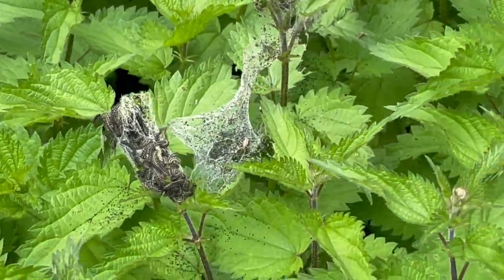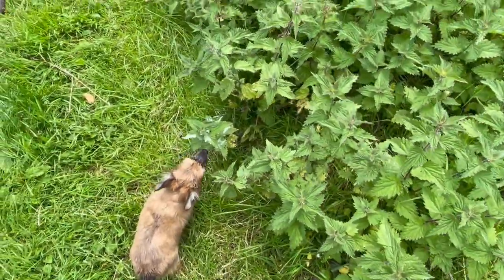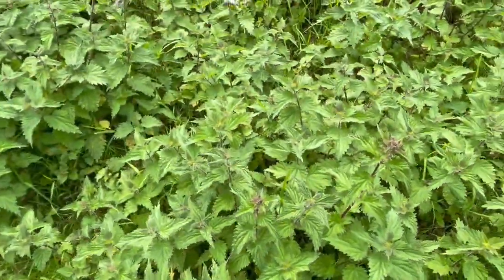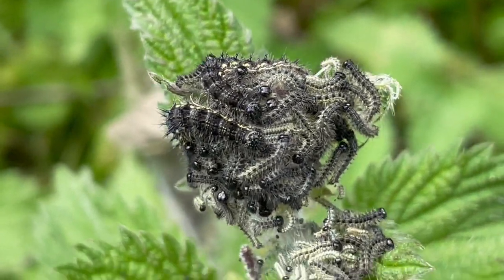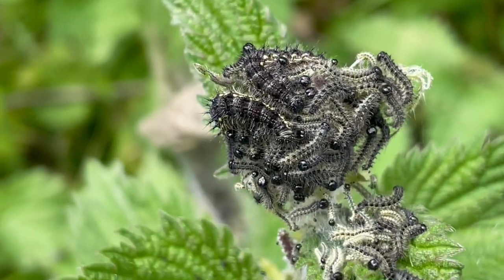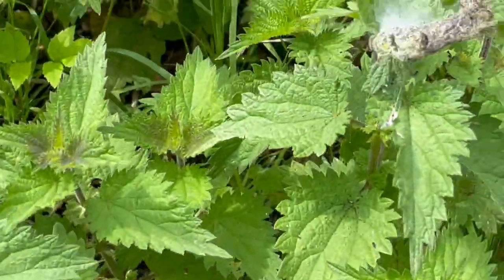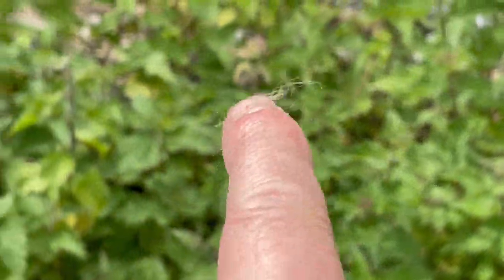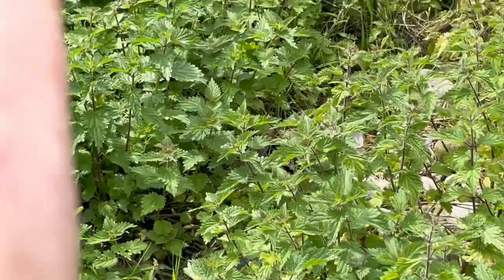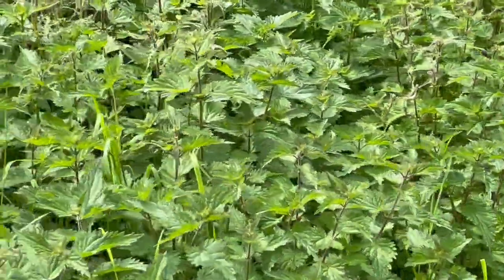So there's a patch there. I'll draw out. Over here, oop, there's a puppy. There's another patch right here. And these ones have escaped the nest. And they're munching their way down this nettle. And then there's more over here. There's more right there. So loads and more over there. And more over here.